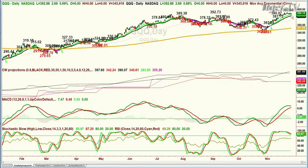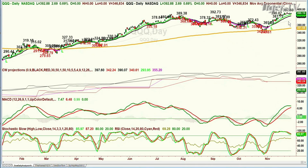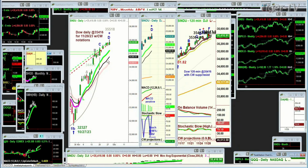And look, 397 in the QQQ automated, and we went to 393.07. So all of these are suggesting we're getting to at least a digestive phase, some kind of moderation of what's going on.